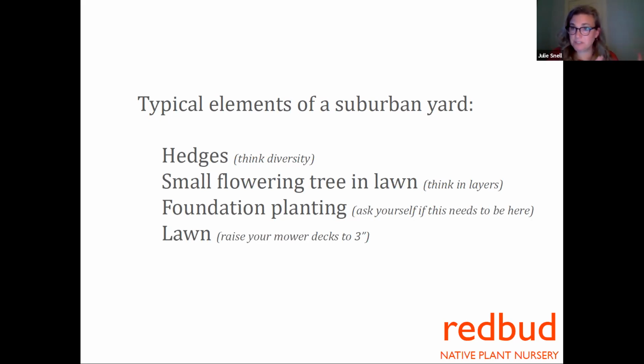So the small flowering tree in the lawn, right? We can kind of picture that, a flowering tree on a lawn by a suburban house. It's really lovely in the spring for sure. So let's have that tree, but let's also expand it a little bit. Instead of it just being planted in the lawn, let's make a planting bed, and maybe there's a ground cover there. So think in layers. We have our tree, what's under the tree? What's that middle layer? And what's that ground cover layer? In that way, you're going to expand the opportunity for the pollinators, for the birds, for other small wildlife in your yard. You're going to provide cover and forage and increase the opportunity for habitat.